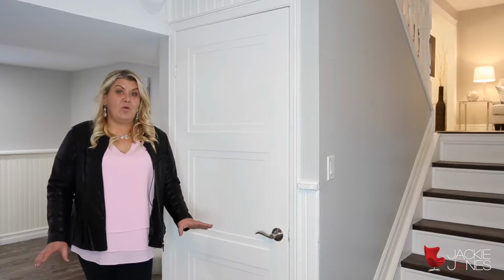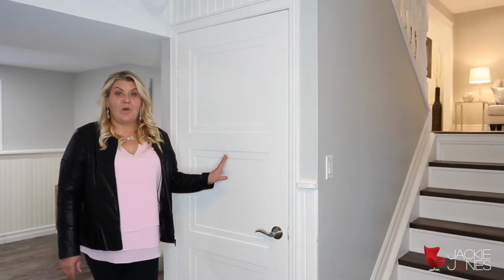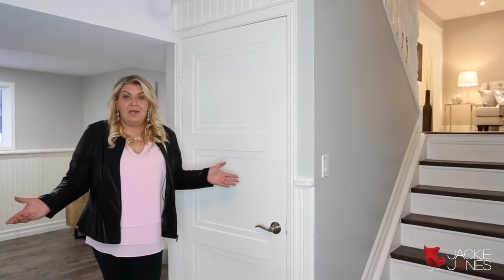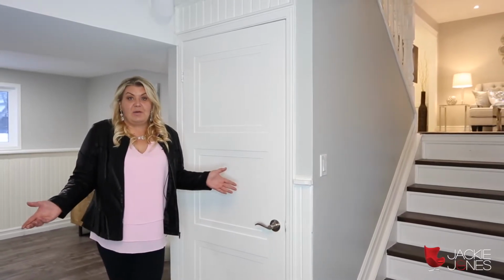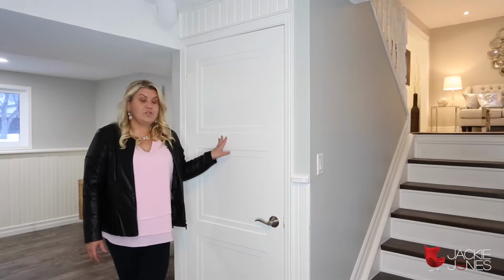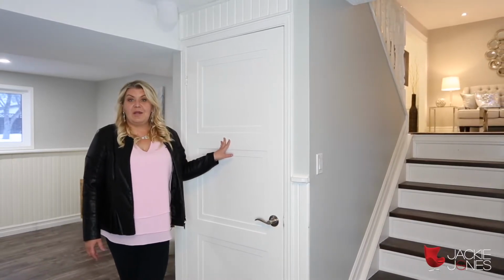One of the most overlooked items when renovating a home are the doors. Most people forget about them. They just blend in, they walk by them, and they don't think to change them out. But why not change out your door with something modern like this 3-panel squared door? This one can be found at Rona.